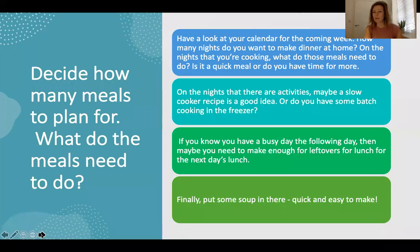So if you grab a piece of paper and a pen, we'll do a little bit of working out here. Have a look at your calendar or your phone, and have a look at your week, and have a think about how many nights you'd want to make your dinner at home. On those nights, what do these meals need to do? Do they need to be quick? Is it everyone sit down at the table together? Have a little look and see what you need to do.